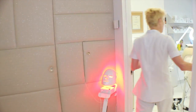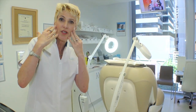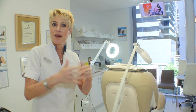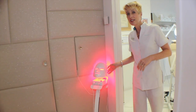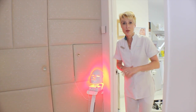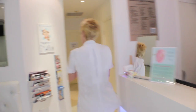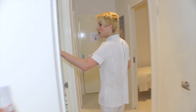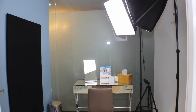So this is where we do a lot of the injectables, cosmetic injectables for dermal skin fillers and muscle relaxant therapy. Sometimes afterwards, we put on an LED light face mask, which minimizes any bruising or swelling, which people might encounter if they have a fair bit done. Always before a procedure, we take a photograph and document things. And this is our professional photography room.